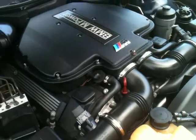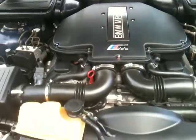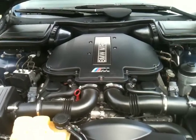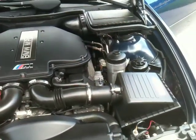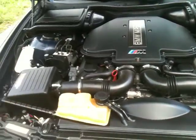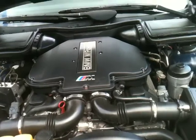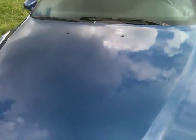Hey, not everybody can afford a $90,000 car, but you get one pre-owned to get the same performance. That's where you can get into one of these. I'm telling you, you are going to love this car. This is a crazy car to drive. It is a real blast.